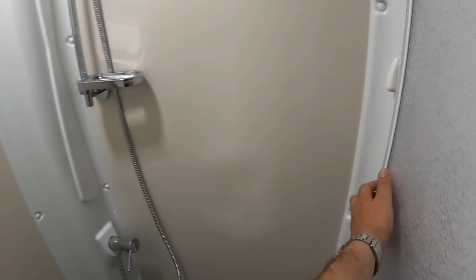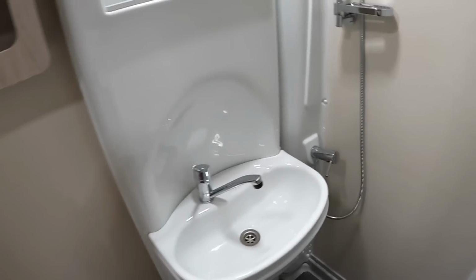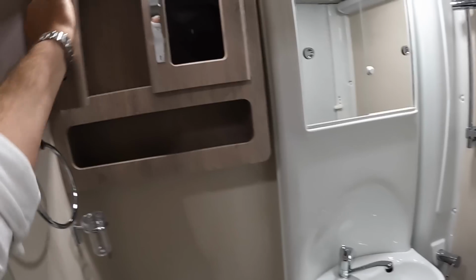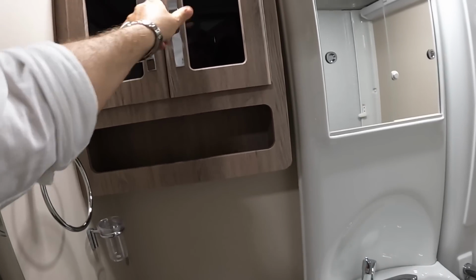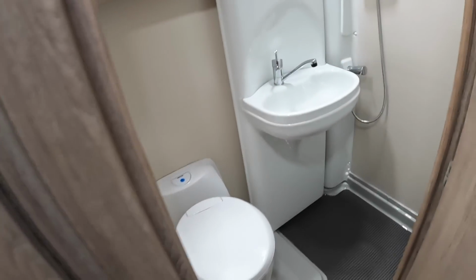That drops across, gives you a proper separate shower area. That's a really nice touch. There we go, let's put that one back. Nice and simple. Bit of storage in here as well. And that's that.